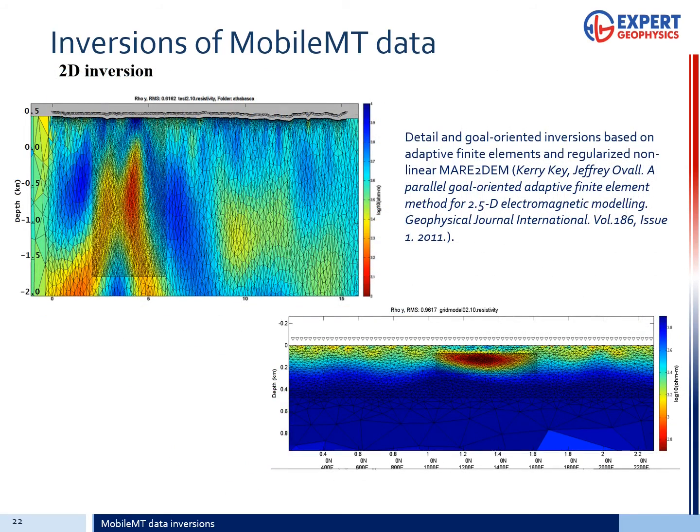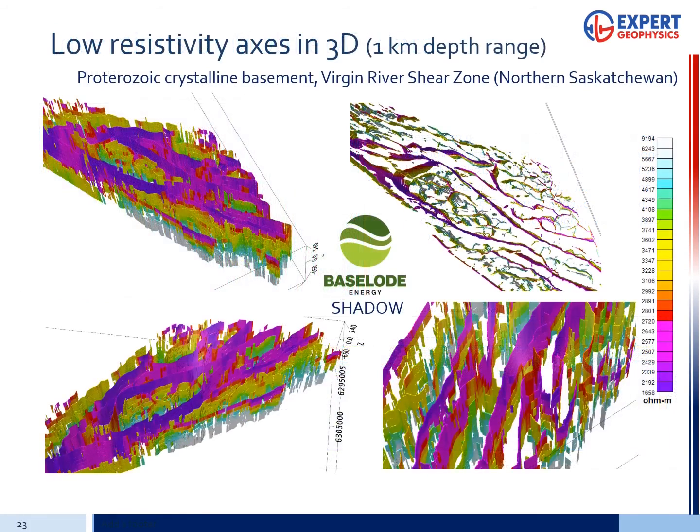The second inversion approach is 2D inversion based on the MAR-E 2D-EM algorithm. Today, it is one of the most advanced tools for 2D inversion of magnetotelluric data. Similar to the case of 1D inversions, the results are presented in the form of sections, depth slices, and 3D resistivity voxels. Expert Geophysics works together with organizations who in turn collaborate with universities that provide 3D inversions of MobileMT data. For deep structural mapping, Expert Geophysics conducts lineament analysis on a series of resistivity depth slices and joins the results into a 3D view.